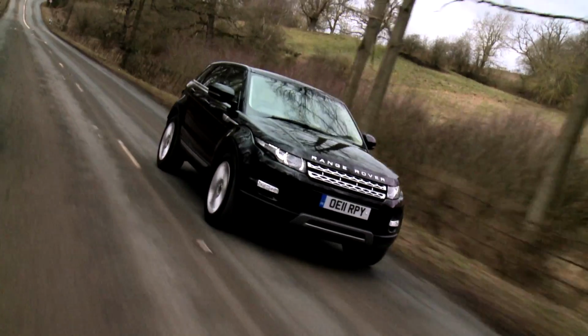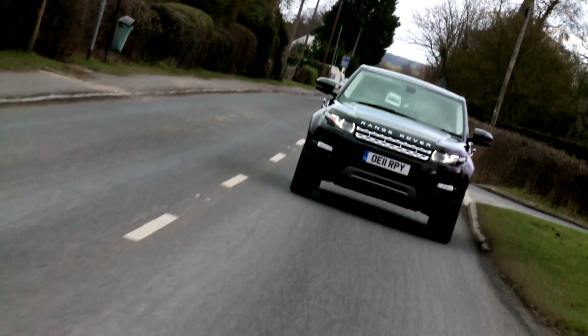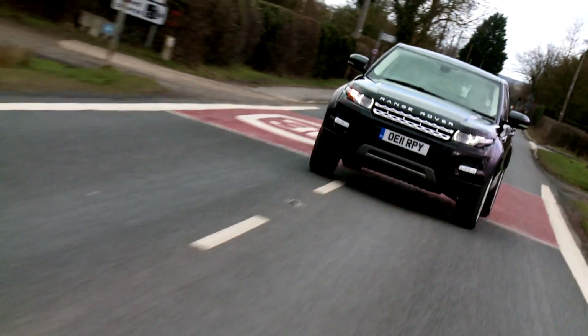It's the smallest Range Rover ever made. It's available in a 3-door coupe, as well as this more popular 5-door body style. And it's the first model to be offered in 2-wheel drive, as well as 4-wheel drive.